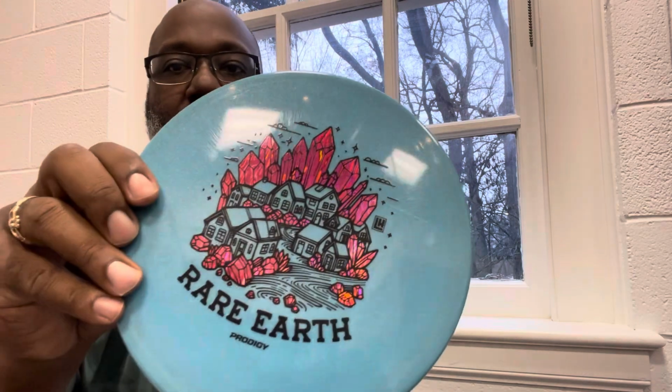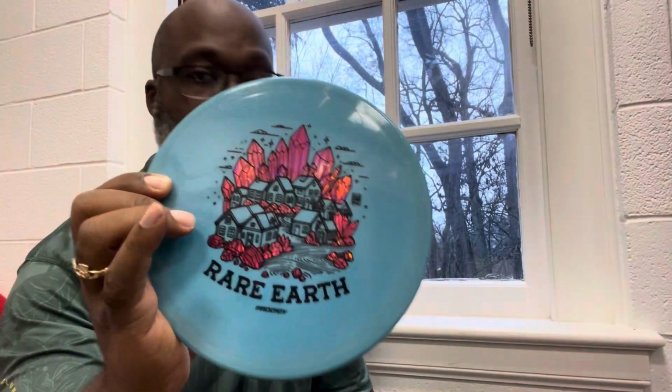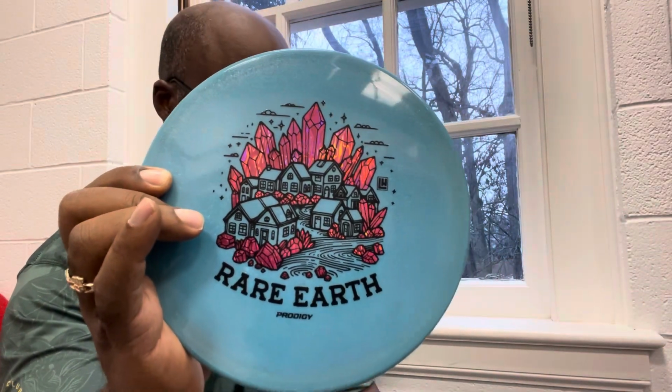It's the Rare Earth Village A3 750 Glimmer. I don't know if you can see the glimmer aspect of the plastic in the film, but it's a pretty cool rare earth stamp. The A3 is one of the gems of our approach lineup. Join the village of A3 enthusiasts, including Luke Humphreys, with this glimmering 750 plastic disc. Pretty cool.